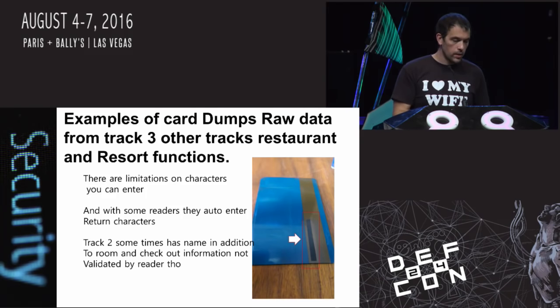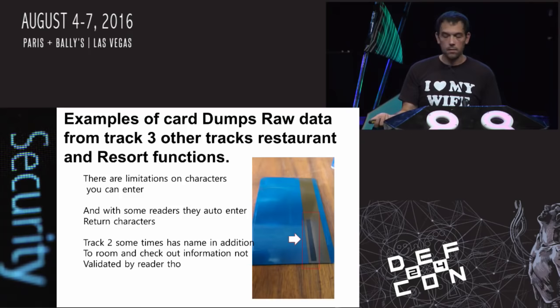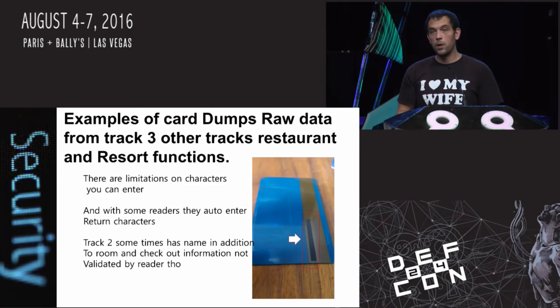And some readers automatically inject a return character after the card is swiped. After a certain number of digits are entered, there is a way to stop that automatic return character. That's with the modified version of the mag spoofer only, because after it does 46 digits, it'll do an automatic return character. Other than that, you just need to know your own folio number if you want to.